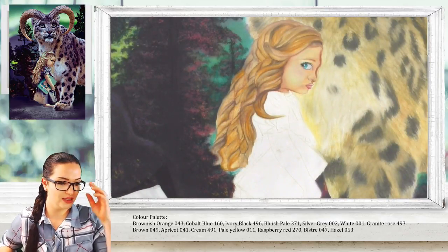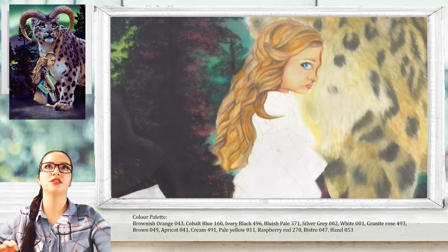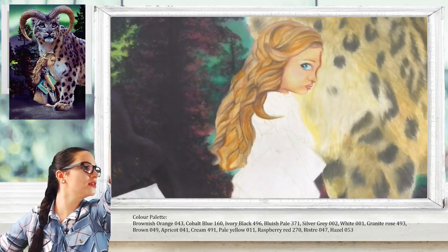Okay. Now, let's do her arm and her foot, and then we can do her dress. So I'm not going to do the details of the hair quite yet.